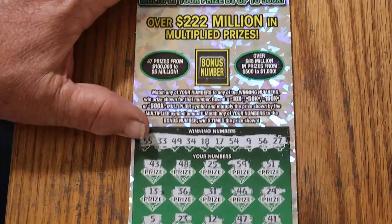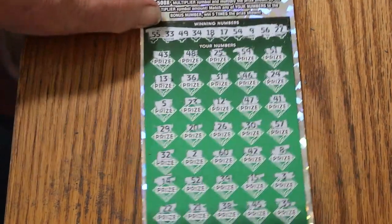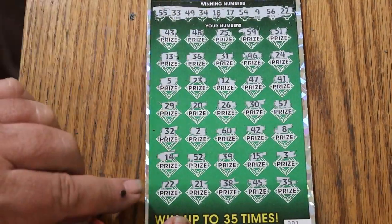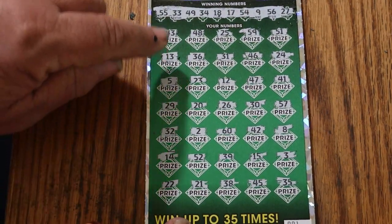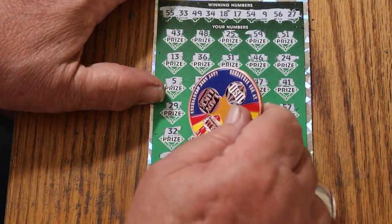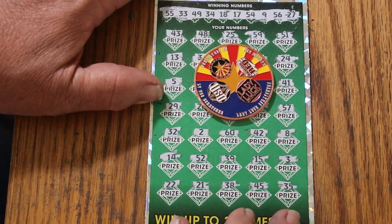All right. Bonus number 19. Nope. And no. So nothing on this one. But that's all right. I have great faith in this ticket.